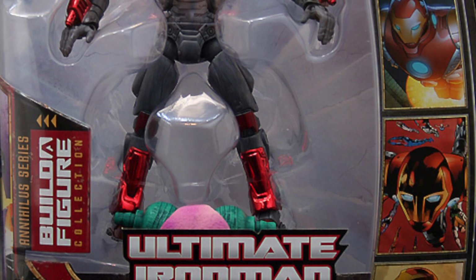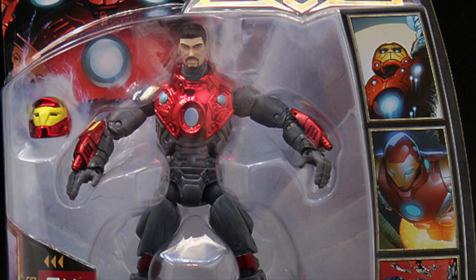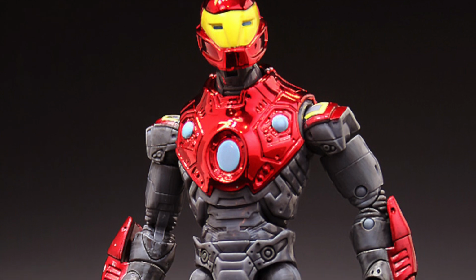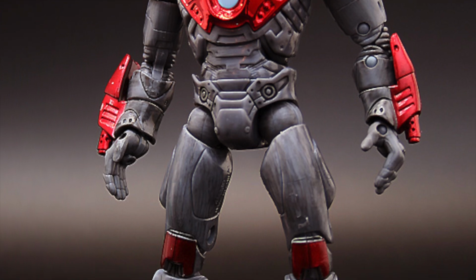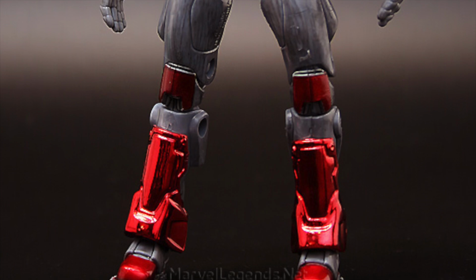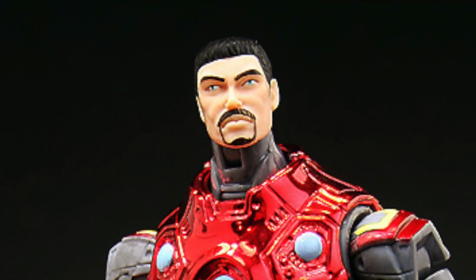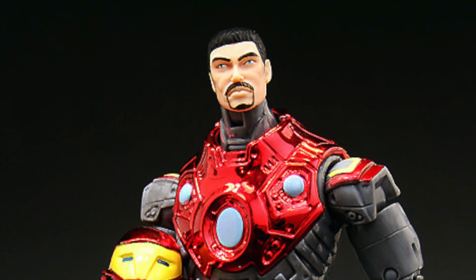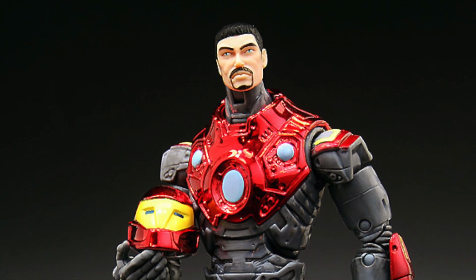And rounding out the wave, it's Ultimate Iron Man. Ultimate Iron Man I do not think is a character or story run that's ever going to be looked back on particularly fondly. They made some real weird decisions in that Ultimate universe, but one good thing to come from it was this Iron Man suit design, which has a very unique looking helmet I think is very cool, and also the grey body going up to the red and yellow looks a lot like the Iron Man design from the first Marvel Universe Spider-Man film, so I think there was probably some inspiration taken from the Ultimate Comics, and it's translated really well into this action figure.